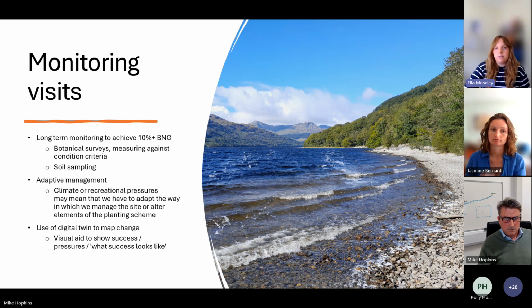Adaptive management is an incredibly important component of the habitat management and monitoring plan, as it is intended, after all, to be a live document, and it is likely that pressures from climate change, recreation or nearby development will mean that we do have to adapt the way in which we manage habitats so that we're able to achieve the condition potential that we've set out from the outset.